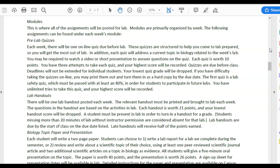In Canvas, we'll go in there in a minute, there's modules set up, and for every lab, there's a pre-lab quiz. So as I tried to express in class, I expect you to do your homework, so to speak, which is preparing yourself before you come to class. So this week, today is Monday, you have till Thursday to print out that lab 2 and read it and take this pre-lab quiz. This is week 2.